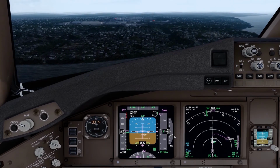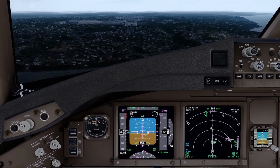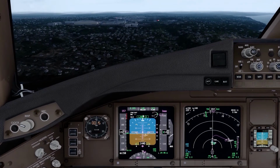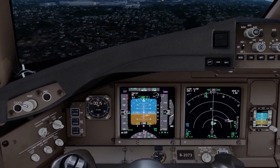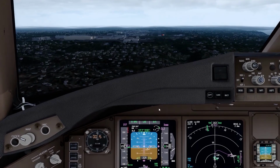1,000 stabilized, but we are actually at 1,500, so I don't know what that was, but we are stable at this point. Land 3 means that the aircraft is fully ready to do an autoland, rollout, flare, but what's the fun of that? So let's turn off the autopilot.